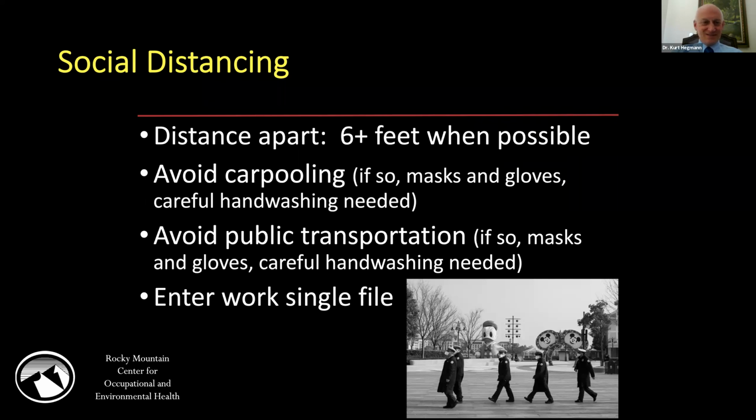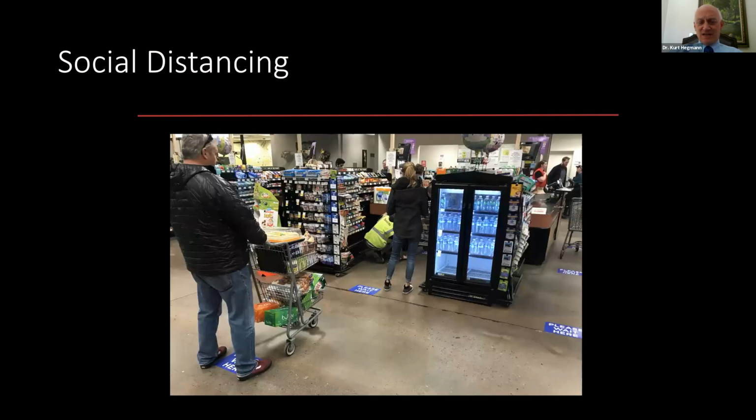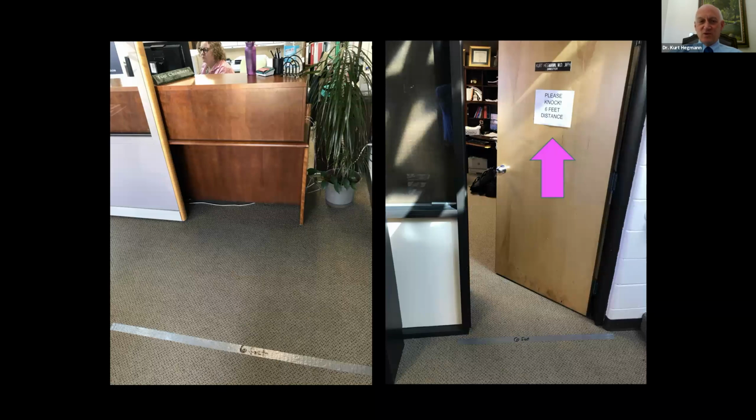Next slide, please. We're all familiar with the markings in the supermarket, I think, by this point in time. Next slide. And next slide, please. And there are different ways to mark the pavements and that sort of thing that have been used. The same thing is going on in workplaces.